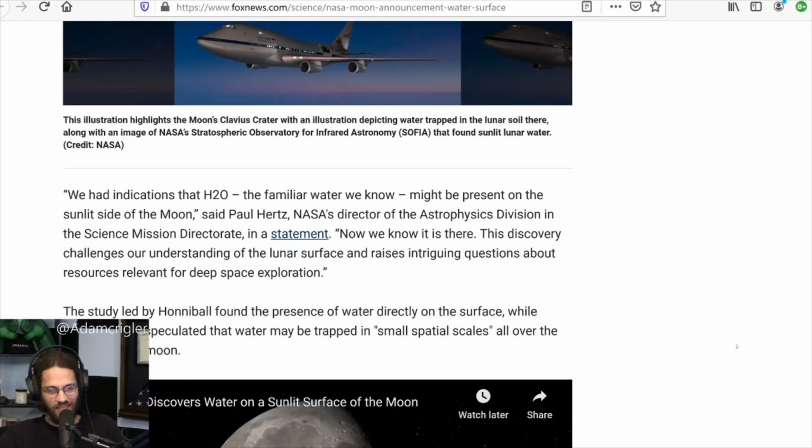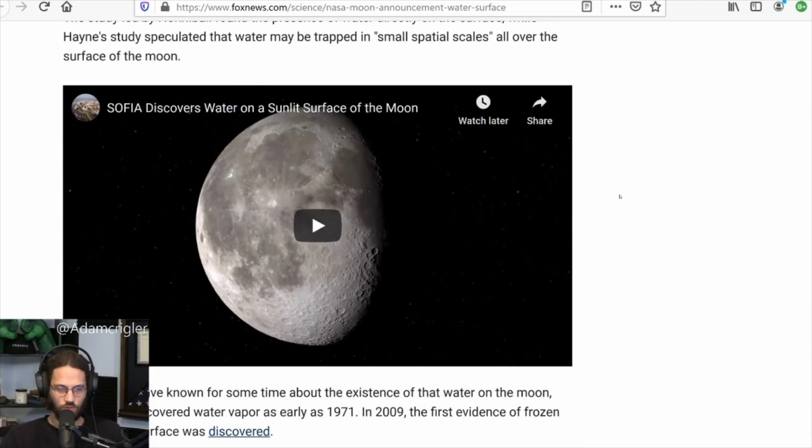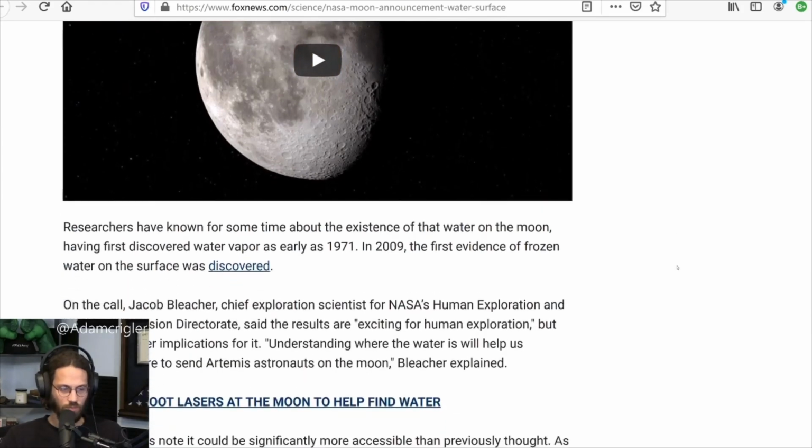We had indications that H2O, the familiar water that we know, might be present on the sunlit side of the moon, said Paul Hertz, NASA's director of the Astrophysics Division in the Science Mission Directorate, in a statement. Now we know there is. This discovery challenges our understanding of the lunar surface and raises intriguing questions about resources relevant for deep space exploration. The study led by Hannibal found the presence of water directly on the surface, while Hayne's study speculated that water may be trapped in smaller spatial scales all over the surface of the moon. Now, I'm not sure what this is, so I'm going to just keep moving.